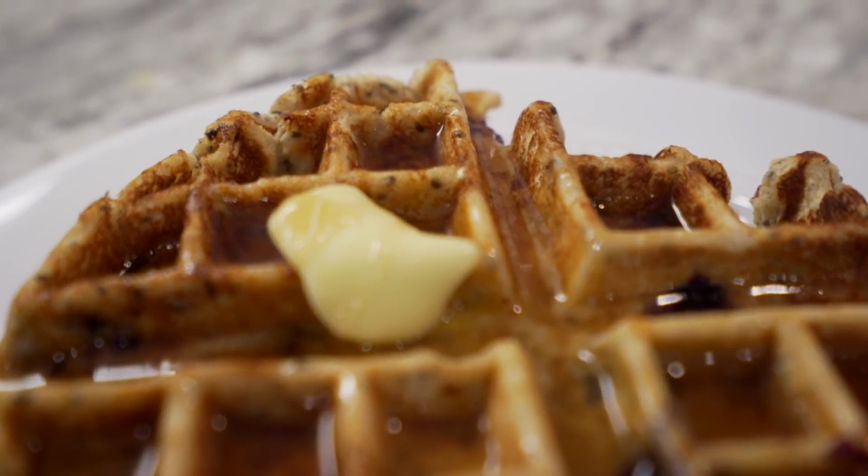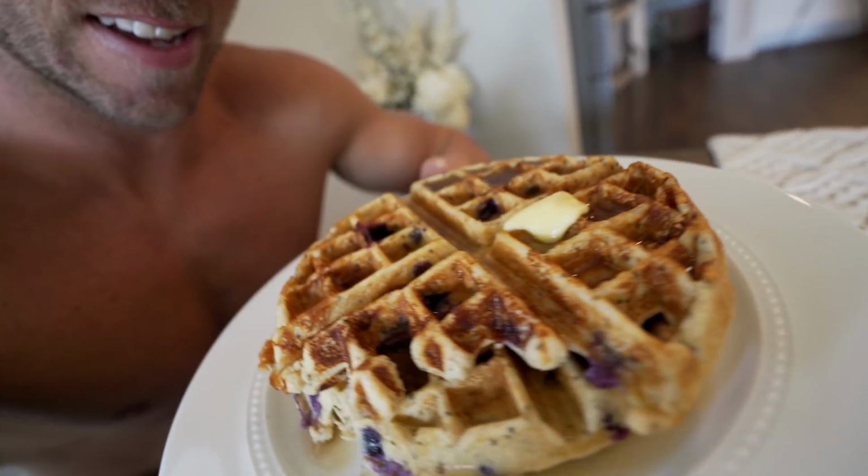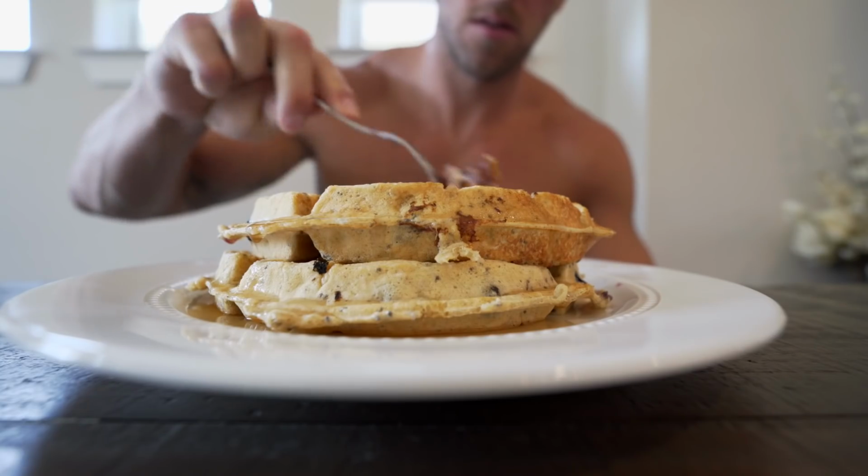So I don't mess around with the blueberry protein waffle recipe. Sometimes I call them pancakes, but today I'm calling them waffles because, well, that's what they are. Look at these beauties. Feast your eyes on this beautiful masterpiece. And I want to eat them while they're hot, so I'm about to eat them, and then I will show you how I make these. They smell so good. This is a solid post-run, pre-workout meal.